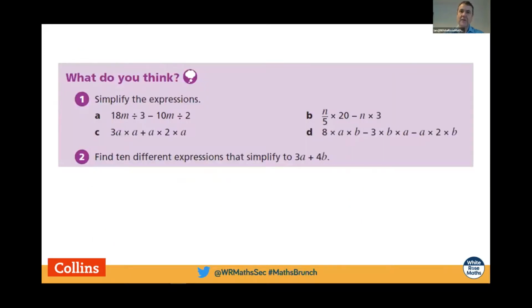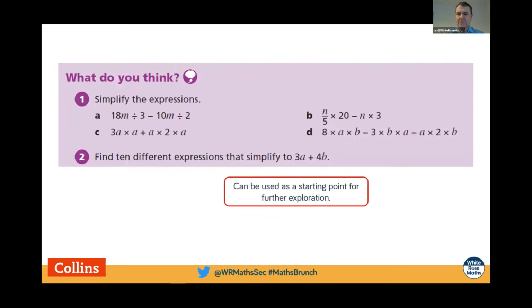At the end of practice section B, there's another What do you think? section, again designed to give students a little bit more to think about. And they're not closed questions either. They're things that you can use as a teacher to develop the students' thinking. So find 10 different expressions that simplify to 3a add 4b, and you might look at how many terms you can get in. Can you get one with 6 terms? Can you get one with 7 terms? You might want to push further and look at ones with negative answers. If you look at that question 1, what's the most complicated way you can get the answer 3a add 4b, etc.